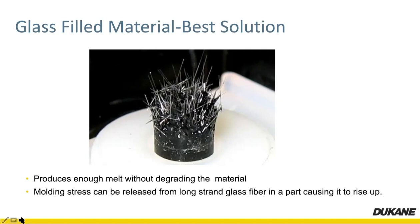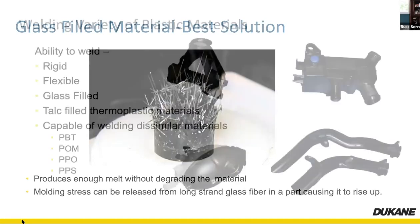Exactly. Thank you for the illustration. Yes. And this gives us 100% parent material strength in glass filled nylon, which we don't see in any other process. Wow. Very cool. Yeah, definitely cool.